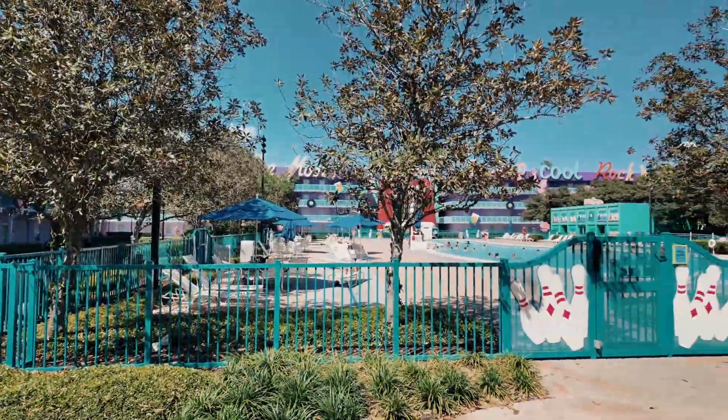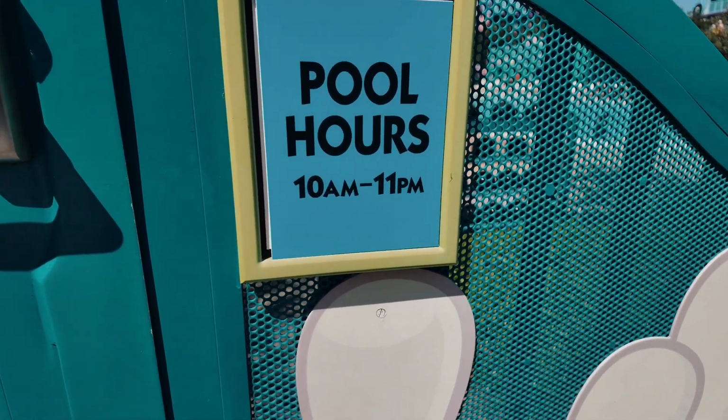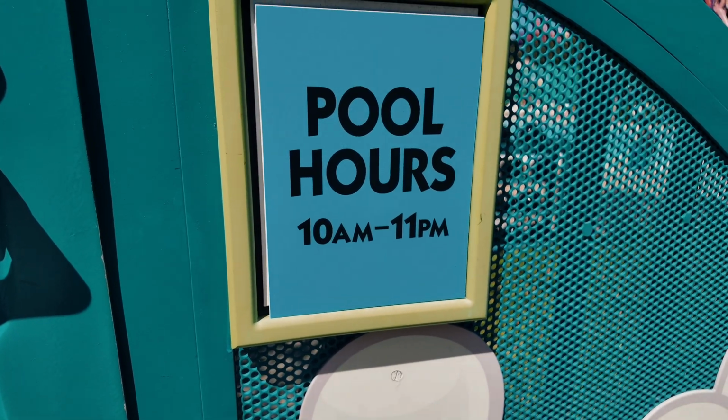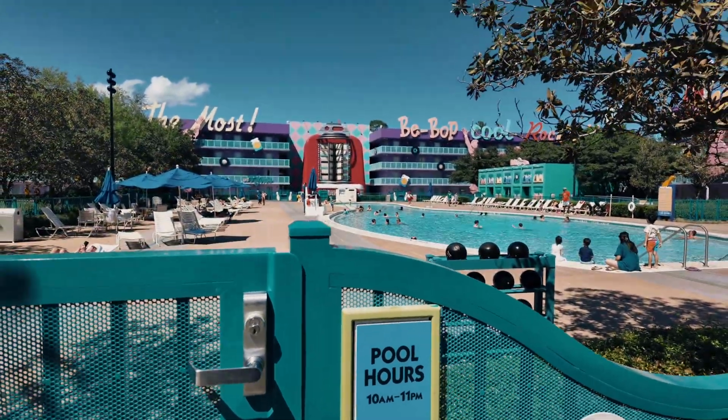Of the pools here, I would say this is usually the most quiet. Hours are always subject to change, but right now during spring break, they are 10 a.m. to 11 p.m. Pretty late for the pool. A lot of them close at 10, but this is open till 11.